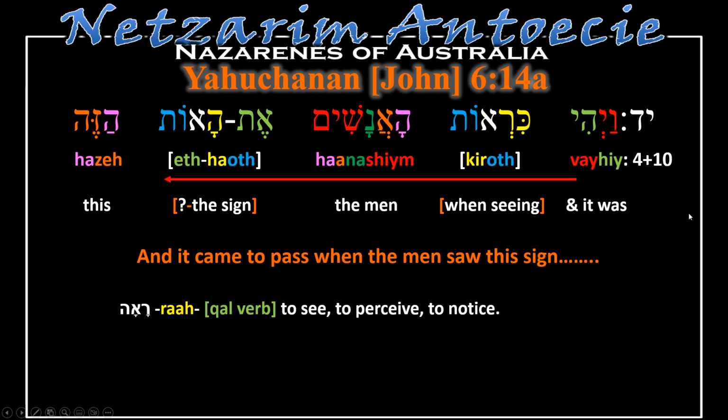He, and it was, often translated, and it came to pass. Kirot, when seeing, or it could be like seeing. The kaf can be used as when or like. And we got the root there as being ra. Now that comes from ra'ah, which is a kal verb to see, to perceive, to notice.